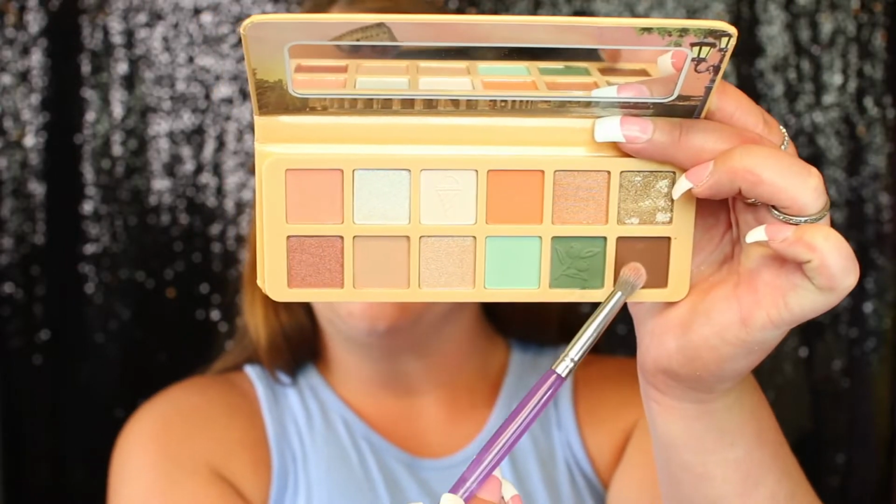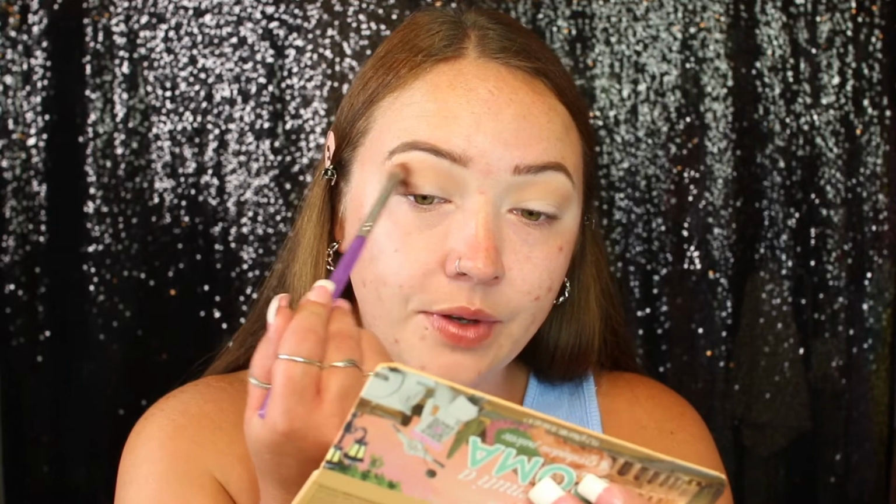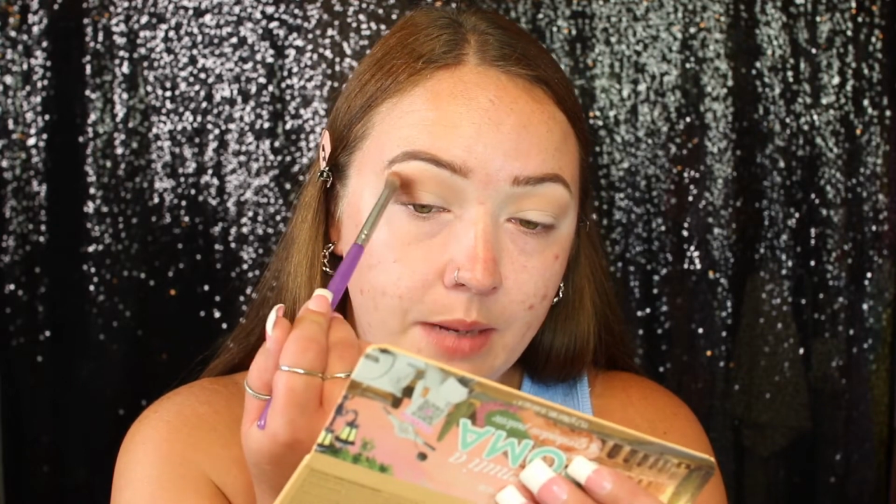So now I'm gonna grab this deep brown matte shade. Taking this on a BH number 8 brush with a small blending brush. Just gonna start by tapping this right here and then I will blend it up into the crease. So this is a really, really soft brown shade, but it's super easy to blend out. And I think the reason for that is using the Wet n Wild setting powder to set down the lid. It makes everything go on so much smoother.